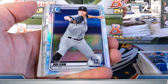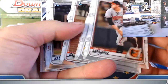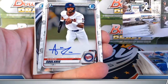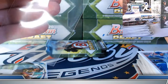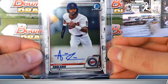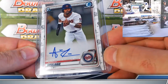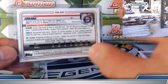Christian Robinson, Ryan Rollison, refractors. Alaric Soulere, yes, we did get him a refractor, so he's a double up. Refractor autograph and a base auto for the Soulere spot here in case number 3. Congrats, a little bit of a roller mark, or at least a little streak on that one on the surface. Just a heads up.